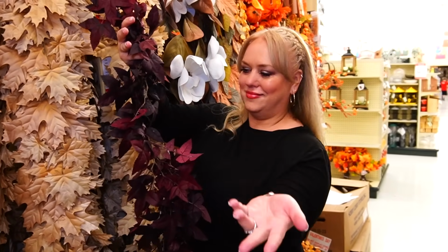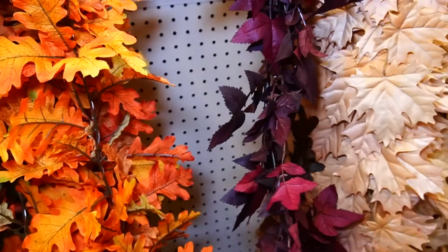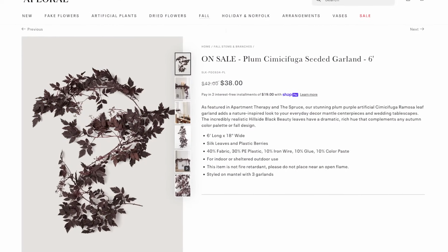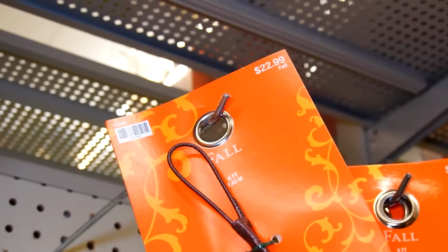Beautiful. Wow, you're a natural, Mom. Yes, love it. I can't remember, I feel like this is new. This is giving a floral, a very expensive garland, I think it's a floral, if I remember correctly. How much is it here? What does floral mean? $22.99, folks. I like this.